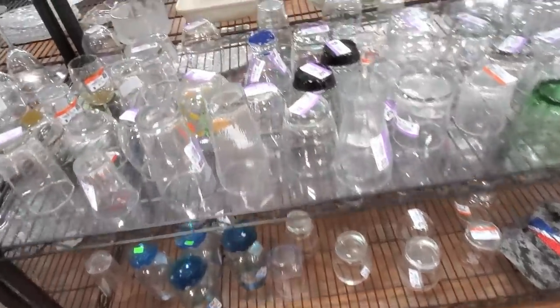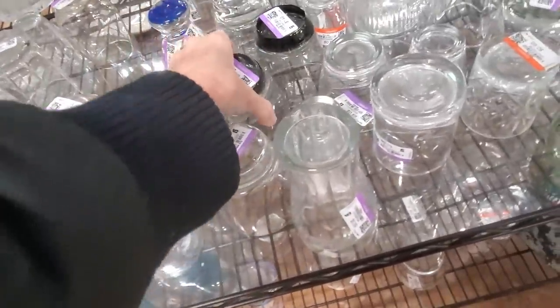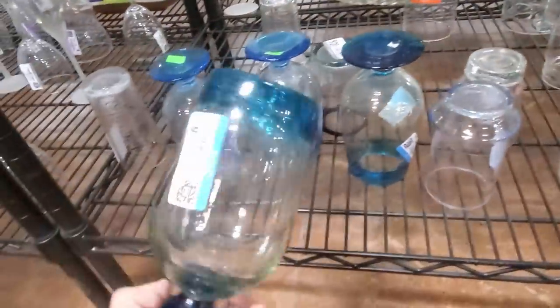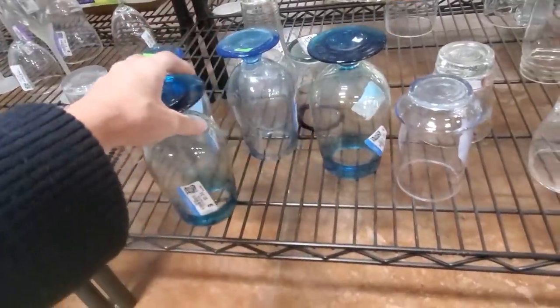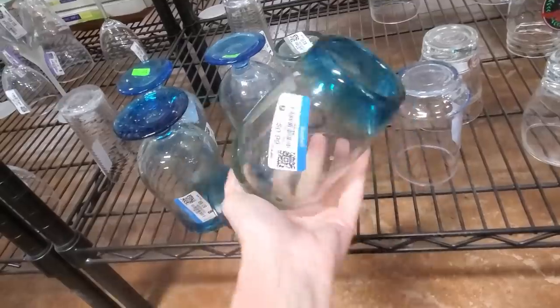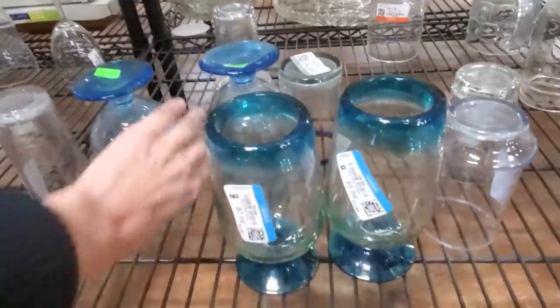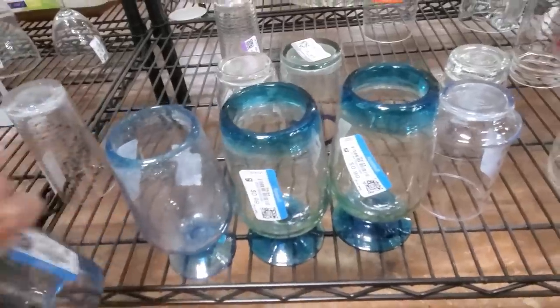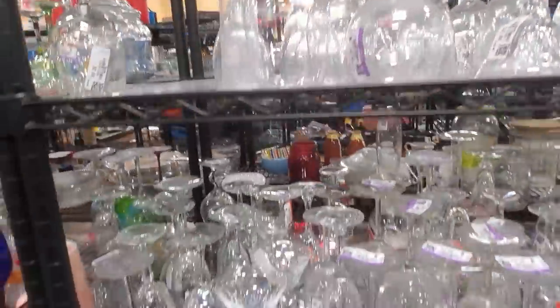There was some of these. I'll get to it. See, I keep jumping ahead. These were interesting, but not interesting enough to pick up. But yes, these down here on the bottom. These are Mexican blown glass. And there was four of them, but as you'll see, I'm looking at the colors and I'm seeing if they match. So these two are a pair, but these two have a completely different color and even a thickness to the color. So that's why I left those behind.